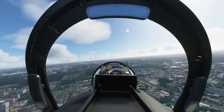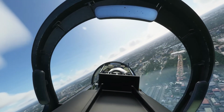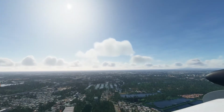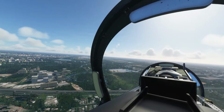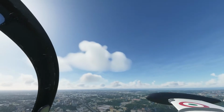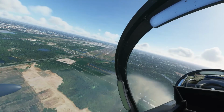Okay, so 19 left is, from this direction, on the right hand side. And they want left traffic, so we're going to do a left hand circle around the airport. Come back down to the south, down this way to land. There's the airport, massive airport, so that's looking at us as 19 right, we want 19 left. Absolutely huge airport. There it is.